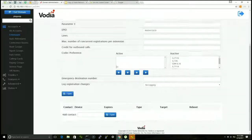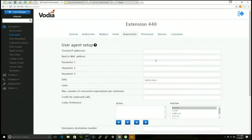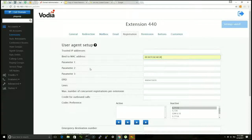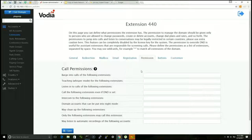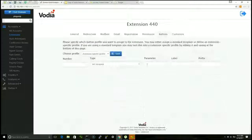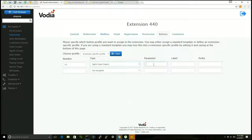Registration. You can see we added some nice integration here. You add a contact. Get your MAC addresses. Permissions for extensions. Buttons. If you wanted to create some buttons, you can do so. Let's do BLF or agent group. So that's created.